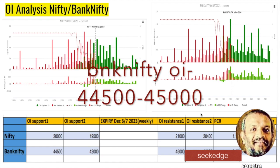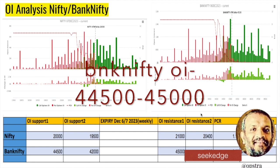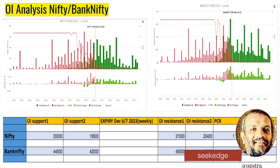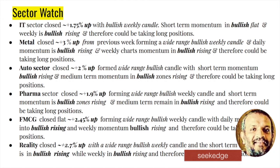So yeah, a narrow range for Banknifty and a decent wide range for Nifty is what the option writers are saying for the next week, right? Of course, there is an election outcome that's coming, so that's why you see a relatively wider range in the open interest of the options on Nifty and Banknifty, right?